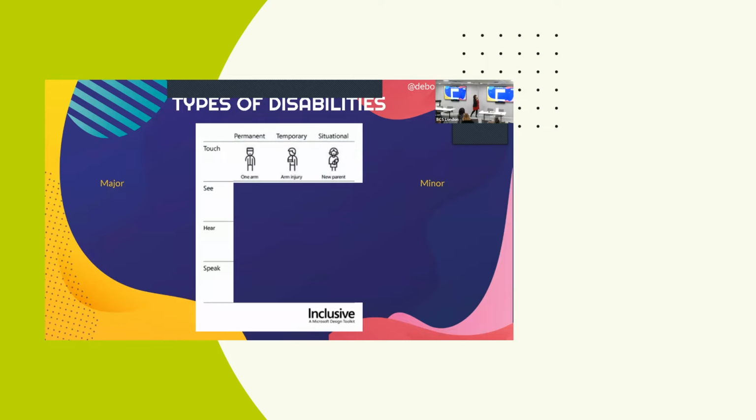So for touch, we've got an example of permanent might be someone that's only got one arm. That will affect their ability to interact with digital content. A temporary example of this could be an arm injury. So for a period of time, you have got the same ability as someone that's only got one arm. And a situational example is a new parent or someone that is holding a child, or I don't know, doing something with one arm and you can only got the other one to access digital content with. So it's really interesting to think about the range of people, and it's not just people that have got, you know, a life-changing disability. You've got numerous different people, and it can affect any of us at any time. Any time we could fit into any one of these categories.